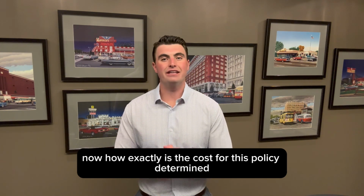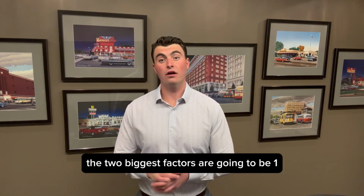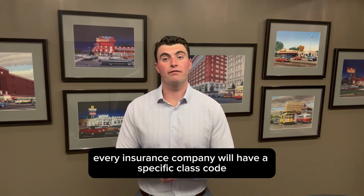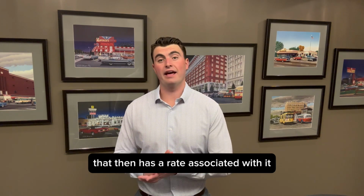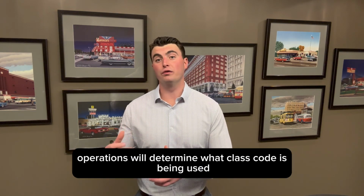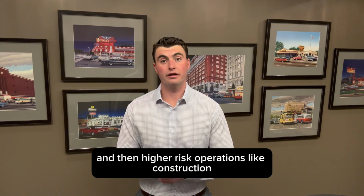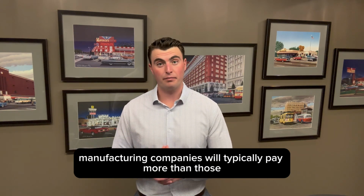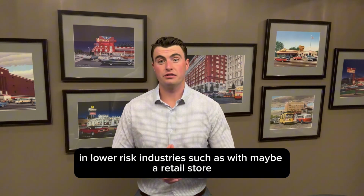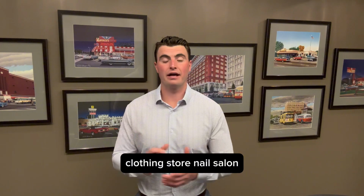Now, how exactly is the cost for this policy determined? The two biggest factors are going to be, one, the type of business that you run. Every insurance company will have a specific class code that then has a rate associated with it, and your business's operations will determine what class code is being used. And then higher risk operations like construction and manufacturing companies will typically pay more than those in lower risk industries, such as maybe a retail store, clothing store, nail salon, something like that.